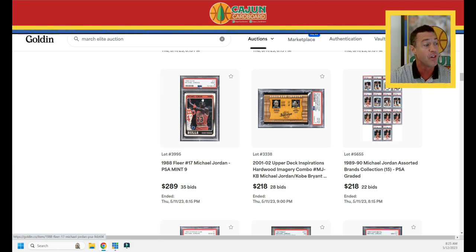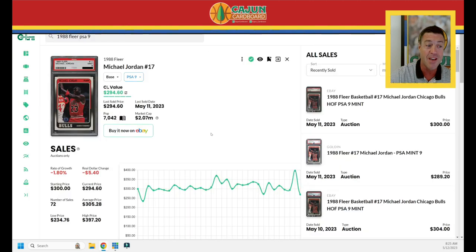Next to it, we've got the 88 Fleer PSA 9. I just opened a box of this. I have a newfound admiration and respect for PSA 9s from the 1988 Fleer product. They're not as easy as you would think, despite the Pop 7000 that you see here. I've got the graph pulled up in Card Ladder.